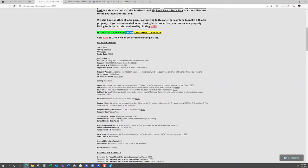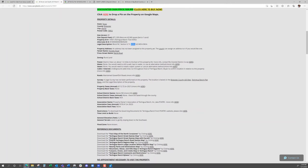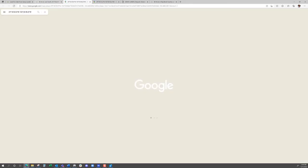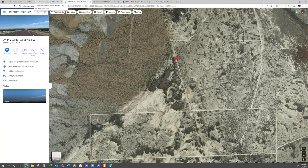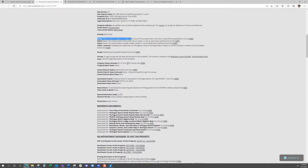Scrolling down, you get a lot of property information here. 20 acres, county property ID number 19501, legal description, and it is Terlingua Ranch, tract number 8392. You can see that the street name is Perdido Road. If you click on that, it'll drop a pin on Perdido Road where it goes through the property. Electric lines run about a mile and a half to the east, so they're not in the immediate proximity.